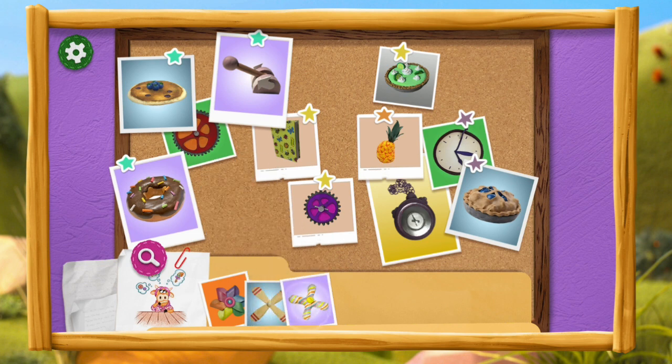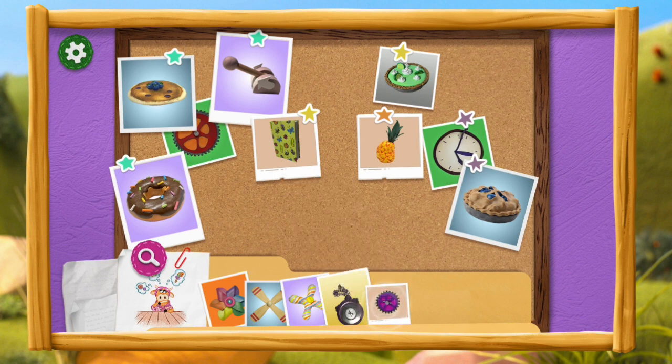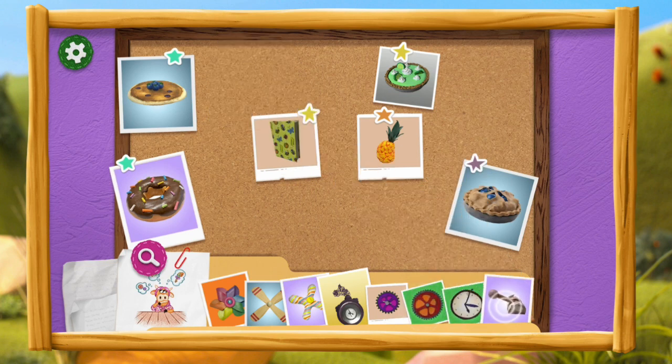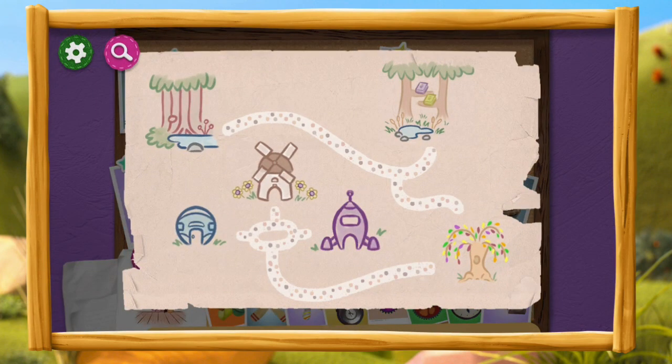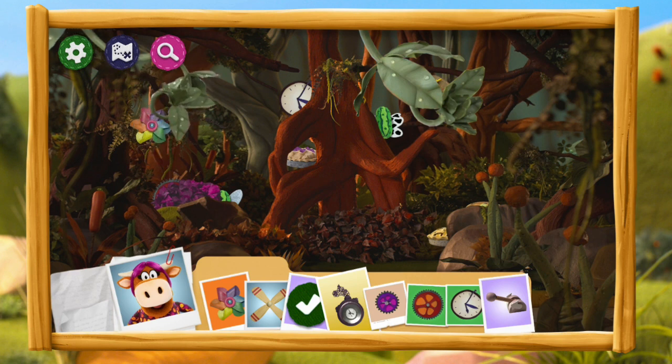Pinwheel. Pocket watch. Ooh, I don't think this fits here. Clock. Leather. Great job, Detective! You made a list of all the items we need to find. Now let's go look for them. Remember, our goal is to find parts and tools for Harriet's new invention. We could try looking at this spot. Good searching, Detective!